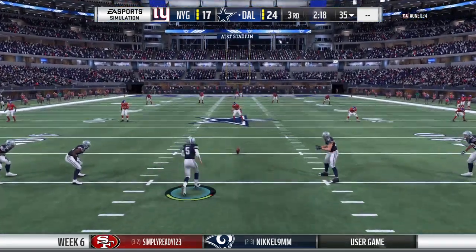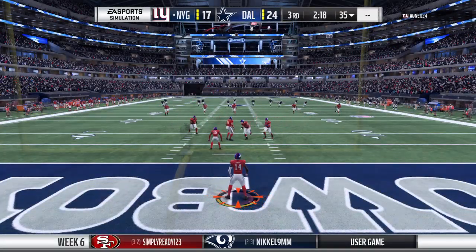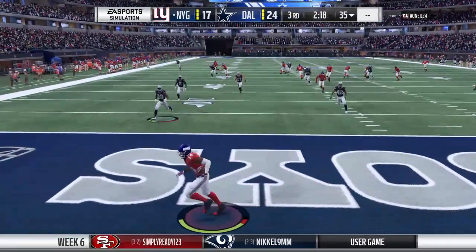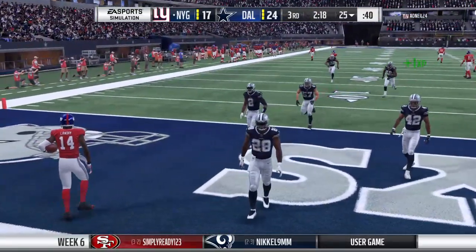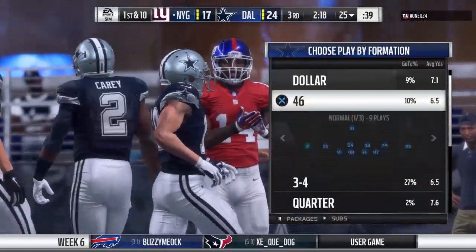Bailey now to kick this one away. That's fielded in the end zone. New York set to take the field.